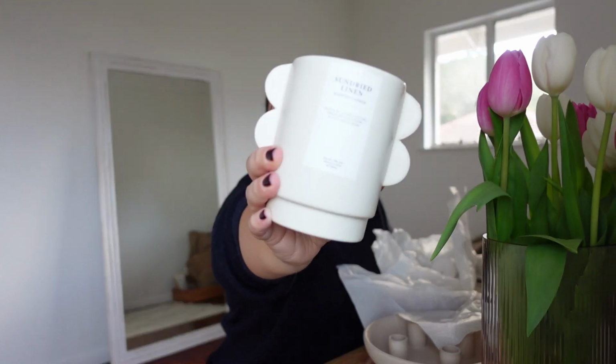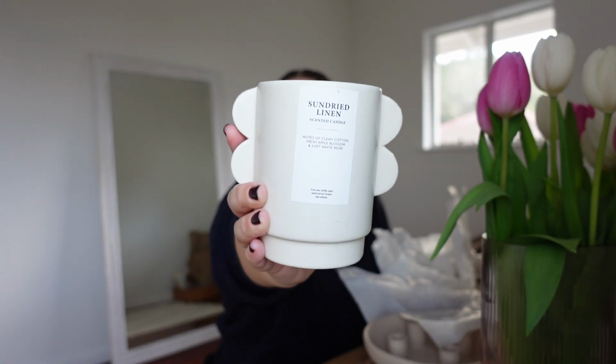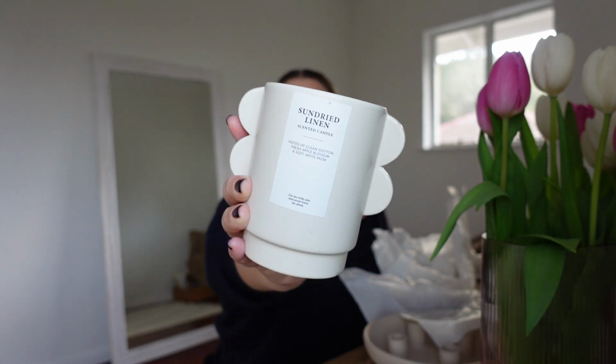And then they also sent over this beautiful sun-dried linen candle. I like the container, the holder. I think it's really pretty, so once the candle is burnt down, oh, it's so good. So simple. I love a simple kind of neutral scent. Notes of clean cotton, fresh apple blossom, and soft white musk.